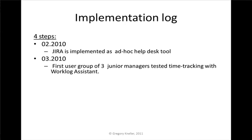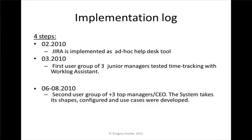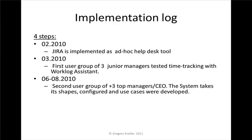Then in March, our first user group of 3 junior managers tested time tracking functionality with a plugin, a third-party program, Worklog Assistant, that is good for time tracking with JIRA, and it works exactly with JIRA. I'll show the screenshot later. And then at the end of the summer, a second user group of 3 more top managers.